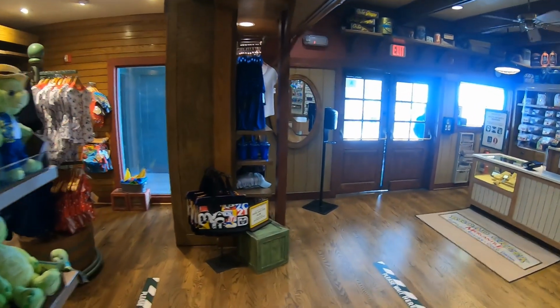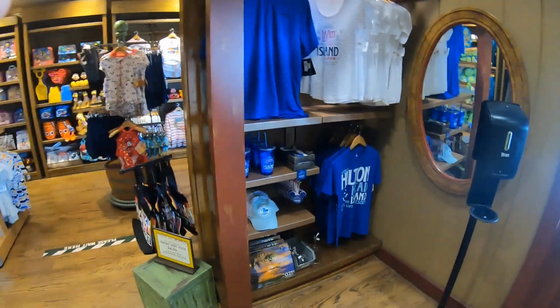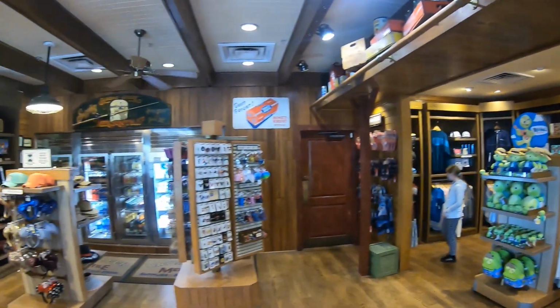We're going to pick up a magnet, and we're going to pick up some stuff that we can take with us as a memorabilia. So we really like the island life memorabilia, or living the island life. We like that a lot, so we'll pick some of that up. So that's their Mercantile.